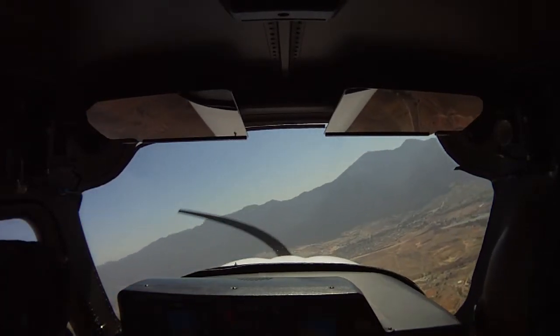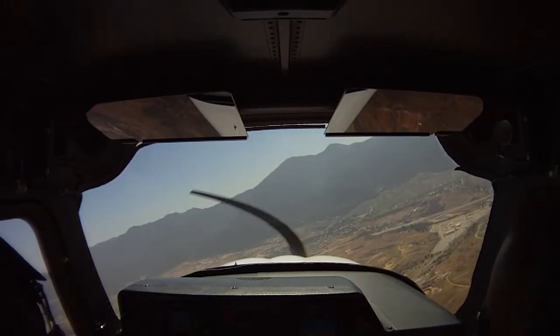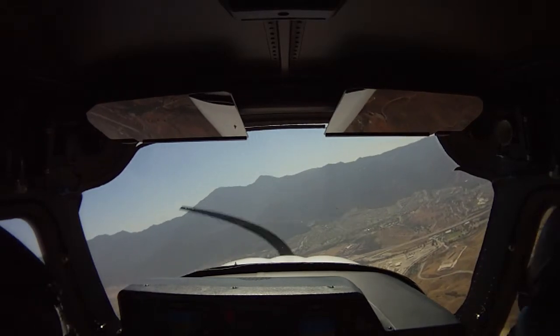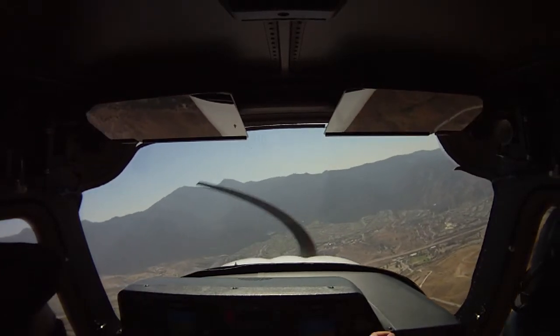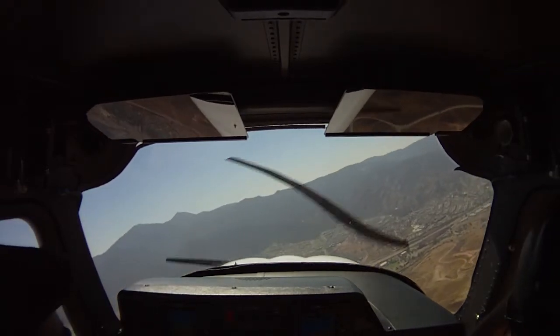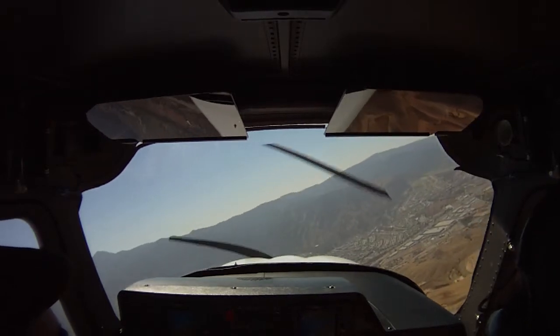While we're doing that, you're watching over on your left to clear that airspace because you have the wing up on that side, so you can look to your left and slightly behind you and see what's going on there. Continue the right turn up to about along with the freeway there.